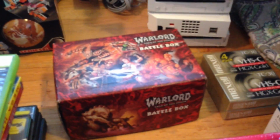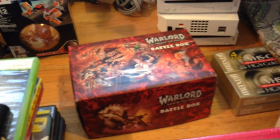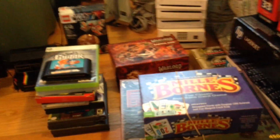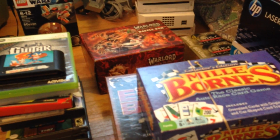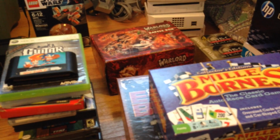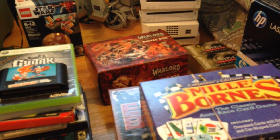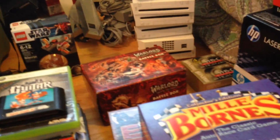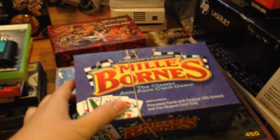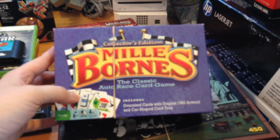Got something I never heard of, Warlord Saga of the Storm. It's a little card game. It's a little battle box. There aren't too many for sale, but I also don't know how popular it's going to be. If I get 30 or 40, that's good. It seems like people are trying to get about 70, so I'm not really sure. We'll find out. I got a copy of Millsborn Collector's Edition.